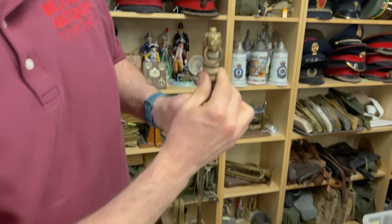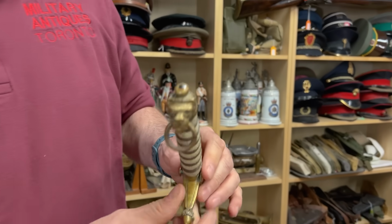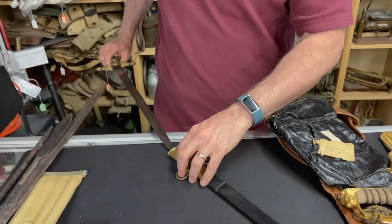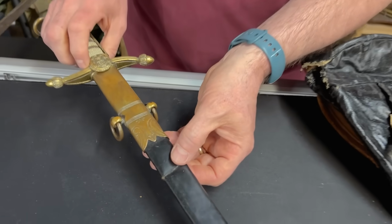Lion's head. Kind of mushed face, but that's okay. It is what it is. And the sword knot was not on here. I honestly don't know if Dirks actually wore sword knots with Dirks, but that's what it is. There you go. Typical for its age.